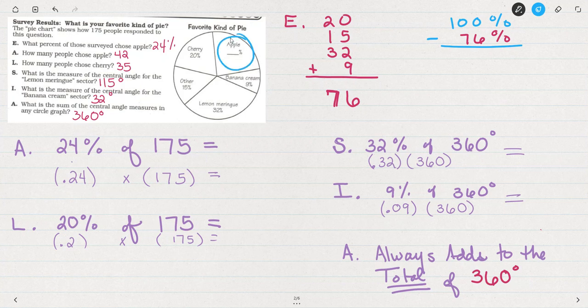It doesn't tell us the percent. But we know that the total percent across all the sections is supposed to be 100%. So if I add the cherry, the banana cream, lemon meringue, and other, I'd get a total of 76. And then I can subtract 76 from 100 to get that there's 24% left. So apple must be 24%.